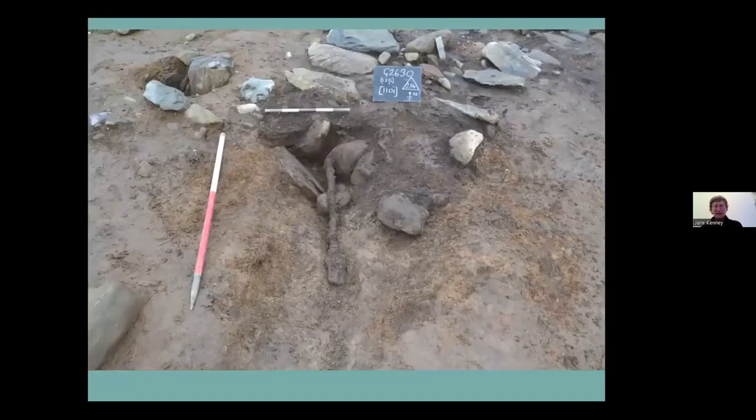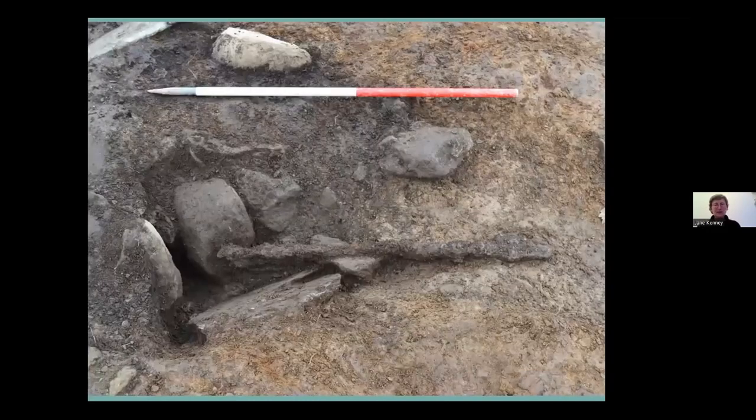But in that drain, once we took the capstones off, my colleague Rob found this object here, which had actually been stuffed down the drain under the capstones. And if you look at this, it's nearly a metre long, and this is actually an iron object. Although obviously in the Iron Age they were using iron, it's fairly rare to get large pieces of iron in the Iron Age or early Roman period.